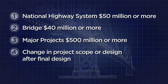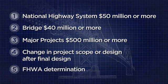A change in project scope or design after the final design and prior to letting for construction causes the project cost to exceed the $50 million threshold for projects on the National Highway System, $40 million threshold for bridge projects on the National Highway System, or the $500 million major project threshold, or any other project the Federal Highway Administration, FHWA, determines to be appropriate. A value engineering study is not required for projects delivered using the design-build method of construction.